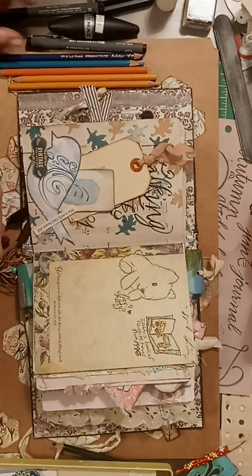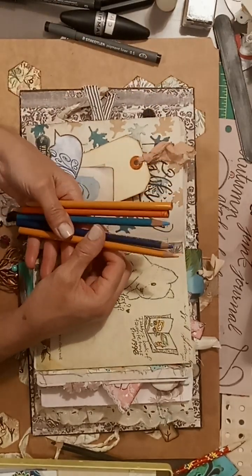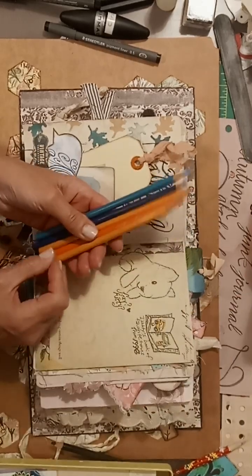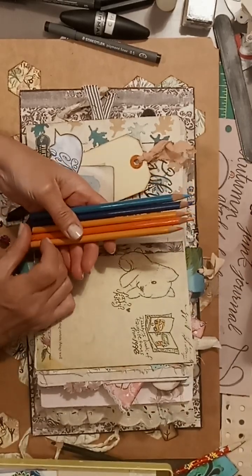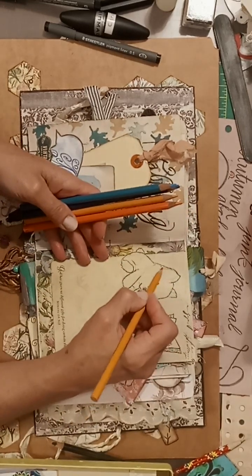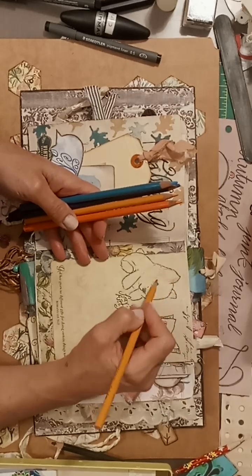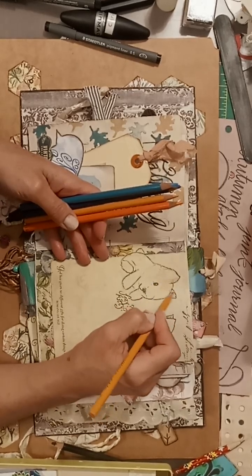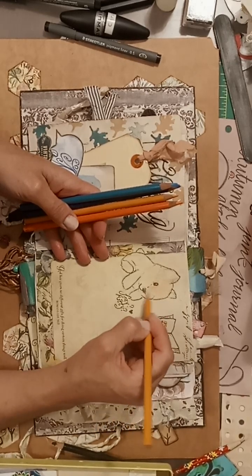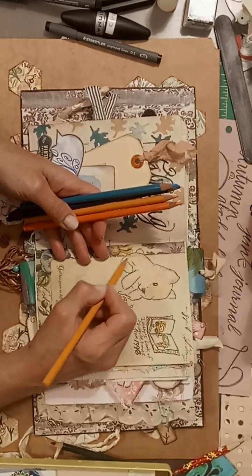So I'm going to fill the rest of this page. I've got my Prismacolor pencils. Someone gave these to me as a gift probably 20 years ago. And they have lasted so long and have been such good quality. The color pigment is so nice in Prismacolor pencils. I've used them for years and years. They last a long time, occasionally run out of certain colors, but it's easy to buy a replacement of that color.